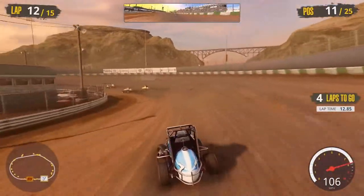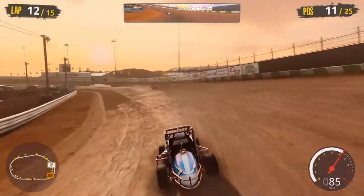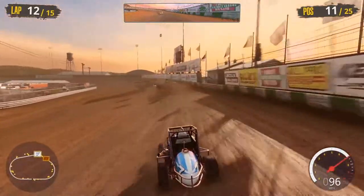The drivers seem to be getting into a rhythm out there. Great job. Amazing! That was a great lap.